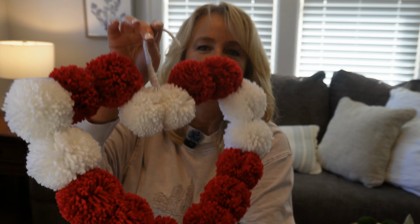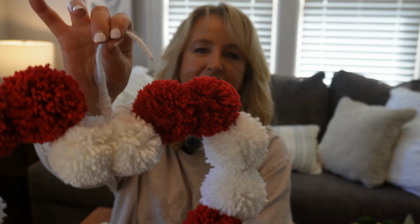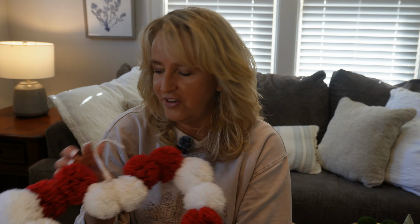I also wanted to share what I bought at the Valentine's Day market. I didn't get a chance to share that with you, but I found this cute little pom-pom wreath made from a coat hanger. And I think this would be a fun craft. We may try that next year.